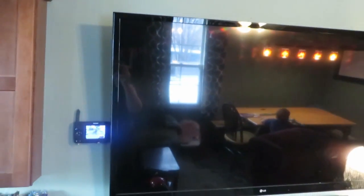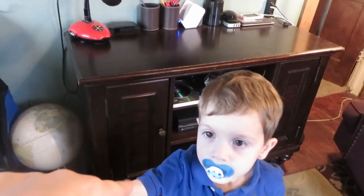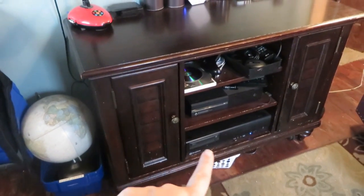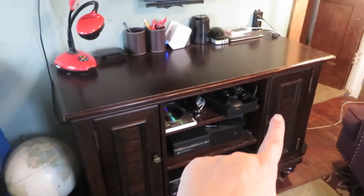So we got this TV that we can mount on the wall, and the TV Credenza, which holds DVDs in this door. I'm going to put those down because I'm talking to everybody right now, okay? And then there we have the computer down here and the Xbox and all that stuff in these shelves.